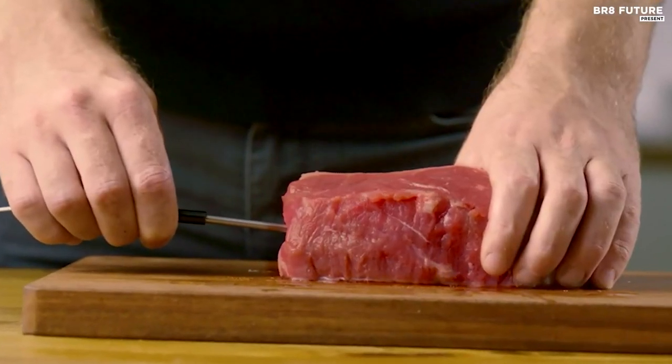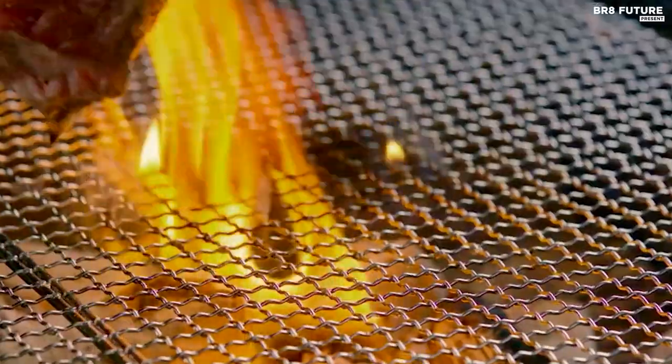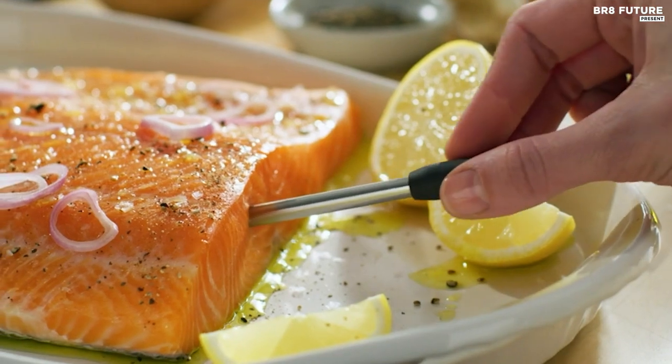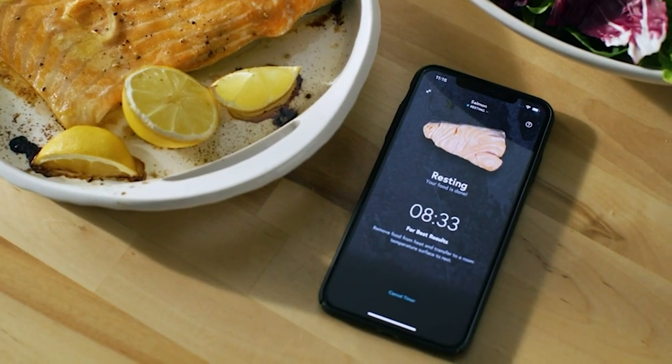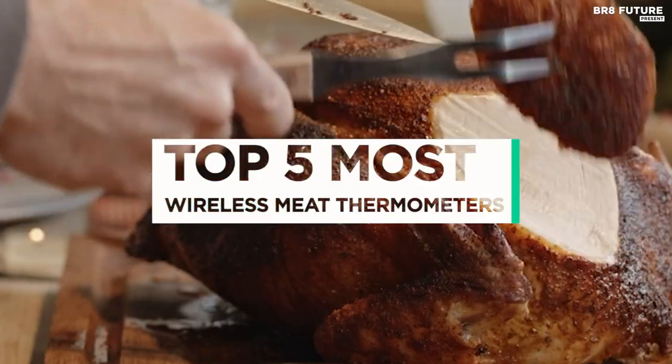Experience the epitome of convenience and precision with our curated selection of top-tier wireless meat thermometers. Designed to elevate your cooking game, these cutting-edge devices provide unrivaled accuracy, ensuring your culinary creations are cooked to perfection every time. And that's where our guide to the top 5 best wireless meat thermometers you can buy for this year comes in.